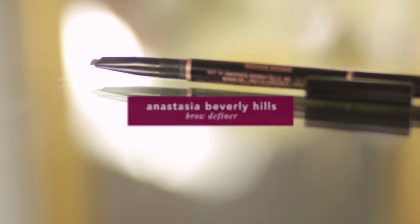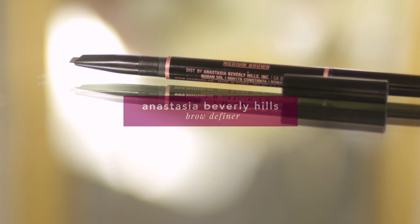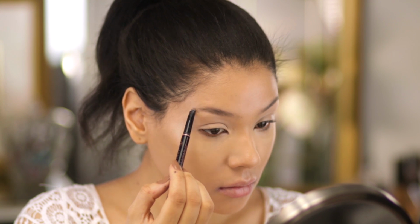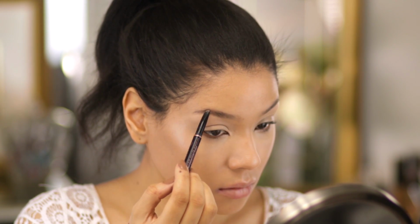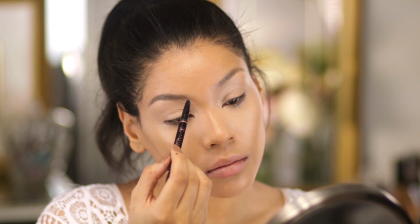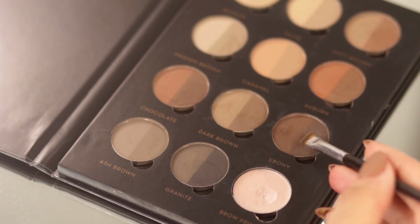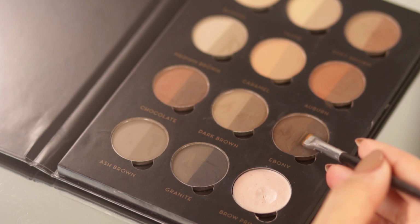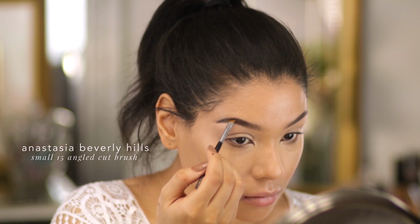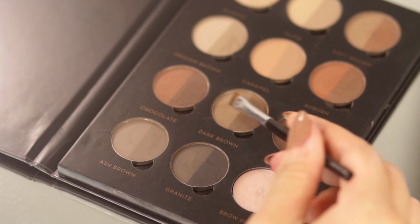Then we're getting onto the brows, and I'm using the definer, and this has replaced the brow wiz for me. I really love it. It just makes it super easy to feather in your little hair-like strokes. After I put that base in with the pencil, then I go in with some darker brow powders on a stiff brush and feather in some more hairs. And this is just because I have really sparse brows. If you have pretty dense brows already, you don't really need to do this part. This is just going to make it look more natural.